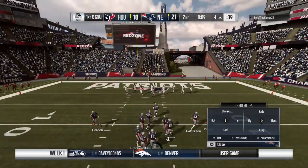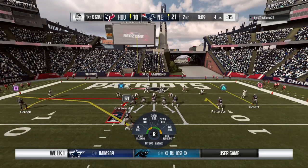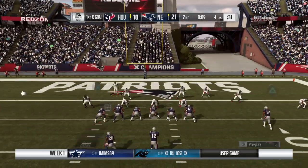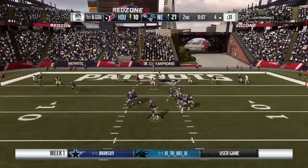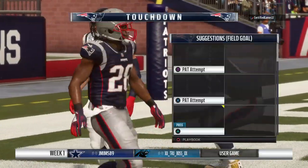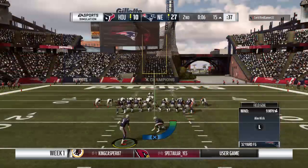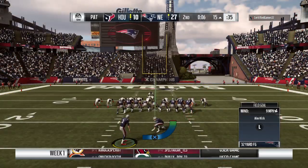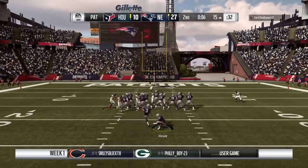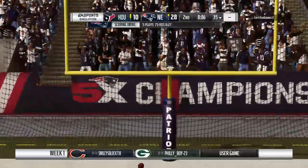A chance to really cap off a big first half here as they come up on 1st and goal. Brady to throw again. And that's caught by Gronk for a Pats touchdown. Rob Gronkowski in the final seconds of the first half. And the Patriots add 6 to their lead. And that's a lead that excites a team as they head into the half. Good way to finish things off.